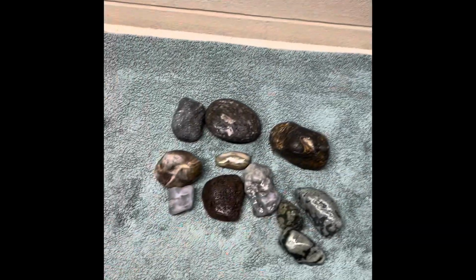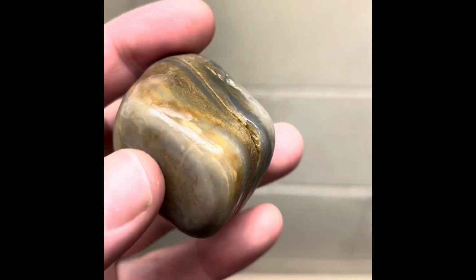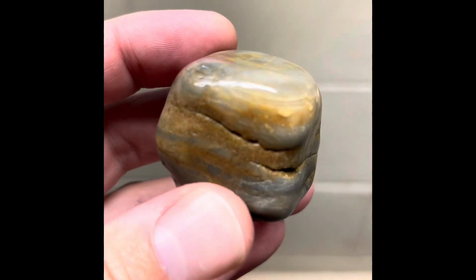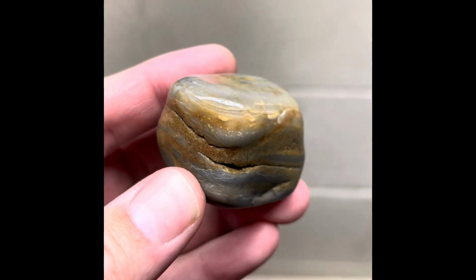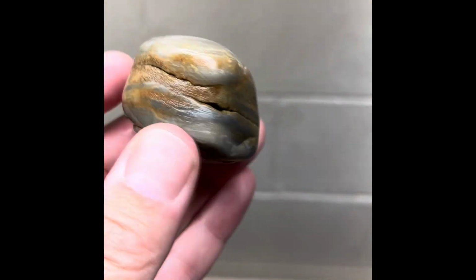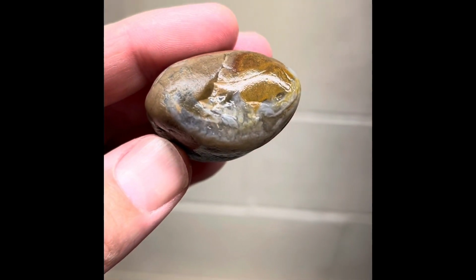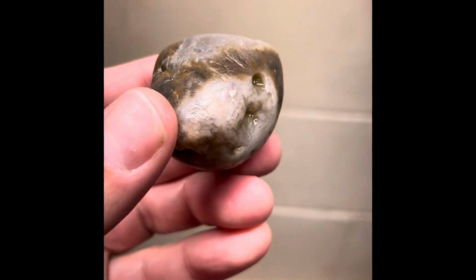So then we got the possible cold water agate stuff. This was a really big, very cherty piece, but then I saw maybe that right there, those couple layers right there might be some cold water just in the top of that, so I might cut it. It's good cut size.